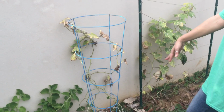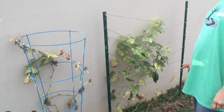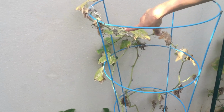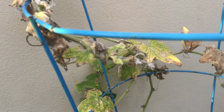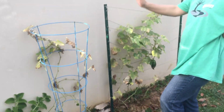My cucumbers did really incredible. They gave me like 5 or 6 cucumbers, maybe more than that. But then they got this like weird mold looking stuff, and the blossoms were like falling off, and it was just really yucky, and I didn't have time to even think about it or deal with it, so I mostly just left them to die.